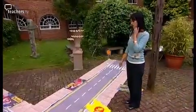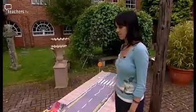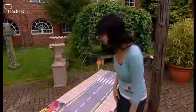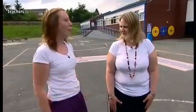Even with the older ones, because a lot of the older children run out in the road and it just reinforces road safety. I think it's really good. I think it's great, and it just brings home the importance of road safety as an issue for everybody. Yeah. Irrespective of age, actually. It's really important.